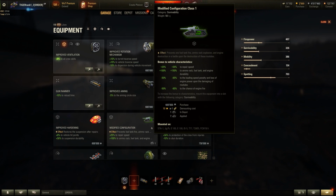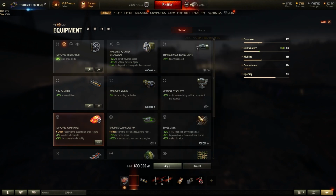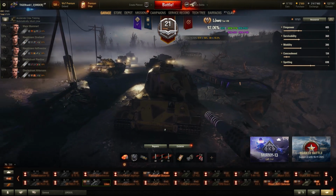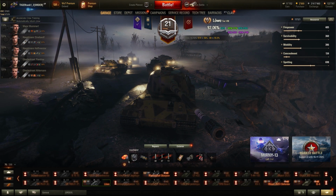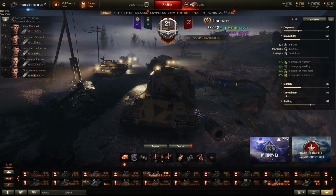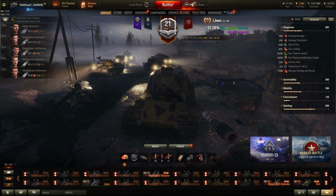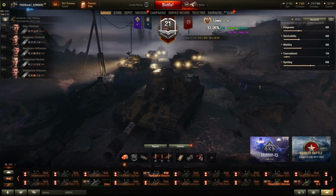So that's why I'm going to be using the improved hardening tool, and I'm going to be replacing it right there with the ventilations, to put that right into the slot so I get more survivability. You can see that 1820, that's going to give us quite a bit of additional HP.